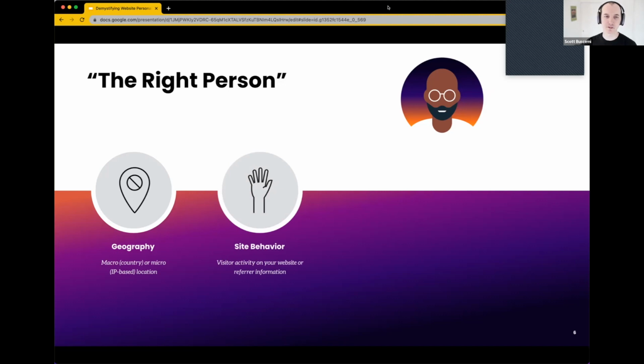Next would be site behavior. So we have things like visitor activity on the website, what content they are viewing, or referrer information. Do we know if they came from a specific Facebook ad? Did they come from another nonprofit's website? We're able to use that information to start determining who they are.